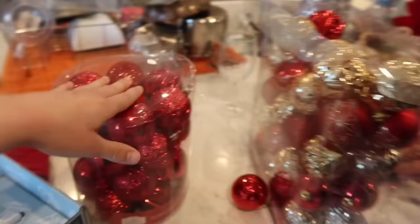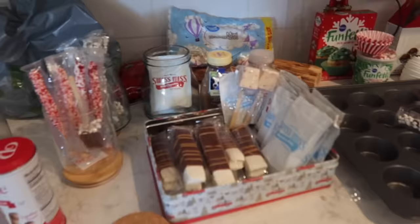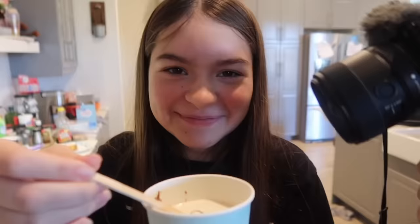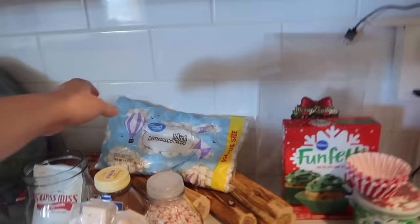I think it is though, because our tree is like tiny, very much small. I also set up my hot chocolate bar again. I have these little marshmallow things. She's trying out the, what is that, a cake pop? Or wait, it's like a cocoa bomb stick. But yeah, we got some mini marshmallows too, because we forgot to get those.